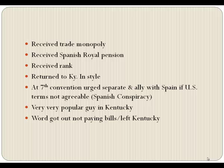But his dealings with Spain are the first hint that we have that there's a possibility Kentucky could become her own state or her own country and decide who she wants to be friends with. The Spanish Conspiracy.